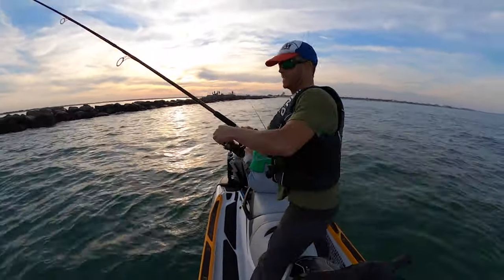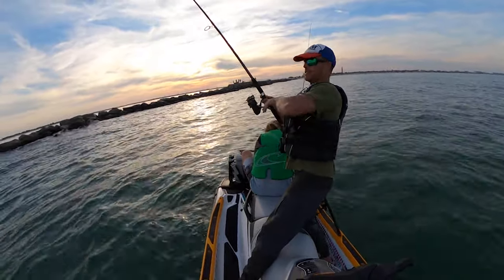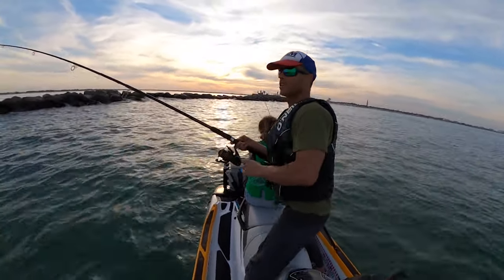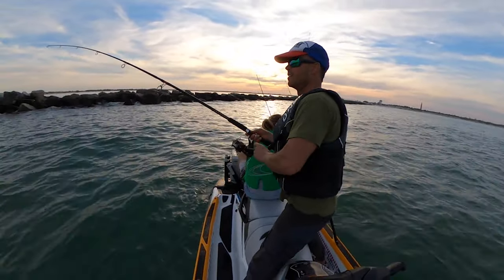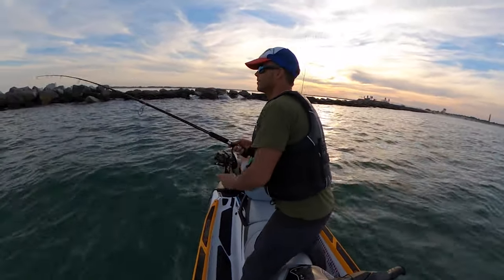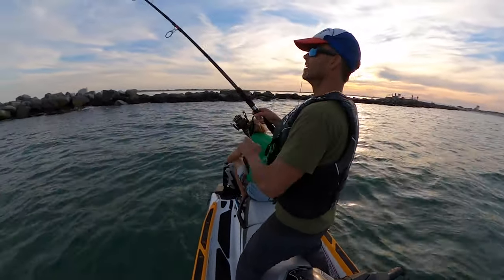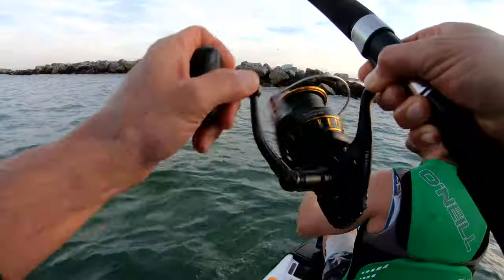Oh, here we go. Oh yeah. Fish on. Feels like a pompano. That's what I was hoping for. Hey, we didn't bring it back. We'll have to clear a spot there and get ready for the cooler. Oh my gosh, definitely feels like a pompano.